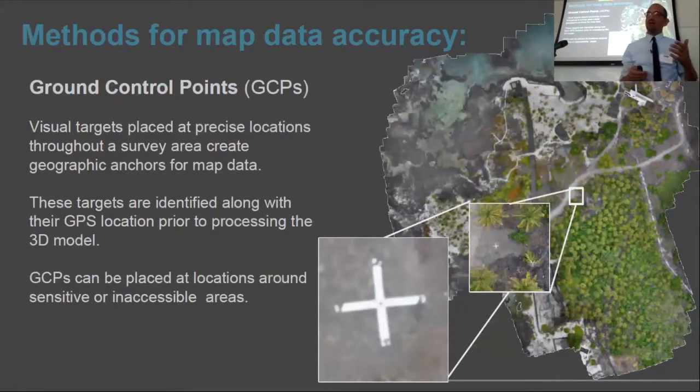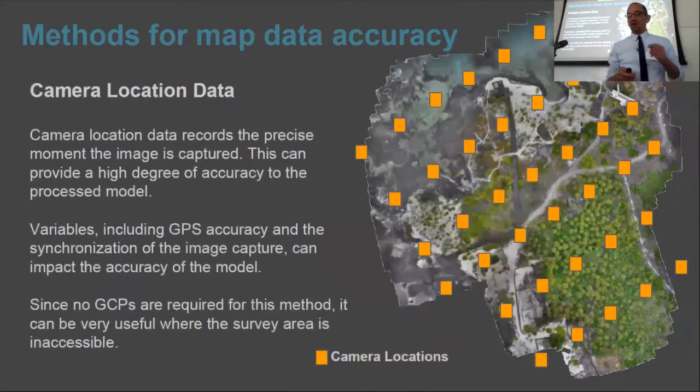There will be times when you either have no access to an area or, for reasons of preservation, you cannot walk on that area at all. For those times, you can use camera location data to create some level of accuracy close to that of the ground control points. For this, you're basically defining the exact location where each image is taken, and then the software uses that information to basically geo-rectify the map.